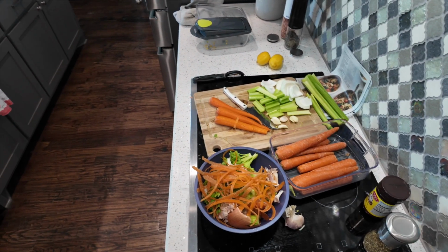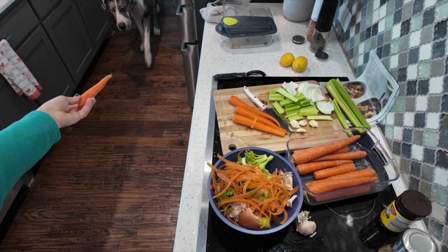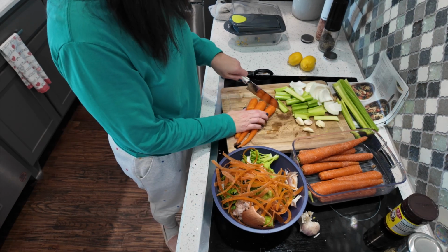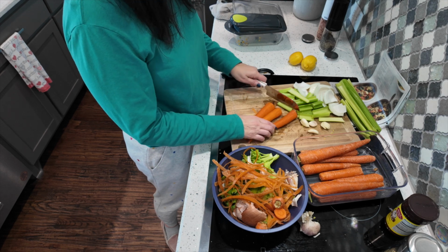And carrots are one of my dog's favorite snacks, so I always have to give the carrot police a carrot. He comes so slow even though he's excited. I also gave the little dog one, don't worry.